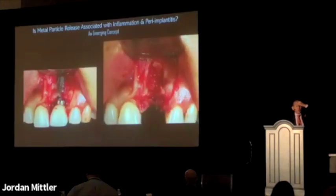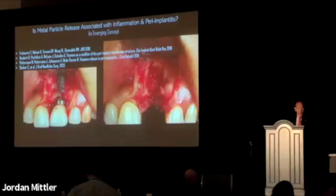So why is that? Well, what are some of the local factors when we start to get into the implant factors? Well, there are some emerging papers and concepts coming out. One is a paper published by Fretworth, titled metal particle release associated with inflammation and peri-implantitis. So there's a local factor.